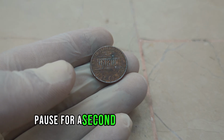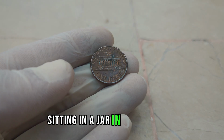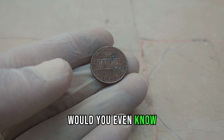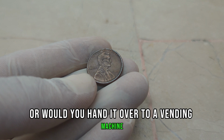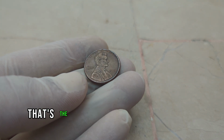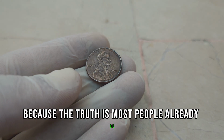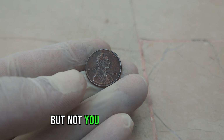Pause for a second. Ask yourself this. If you had one of these coins sitting in a jar in your kitchen, would you even know? Or would you hand it over to a vending machine, losing your chance at life-changing wealth forever? That's the fear I want you to feel right now. Because the truth is, most people already did. But not you. Because you stayed.